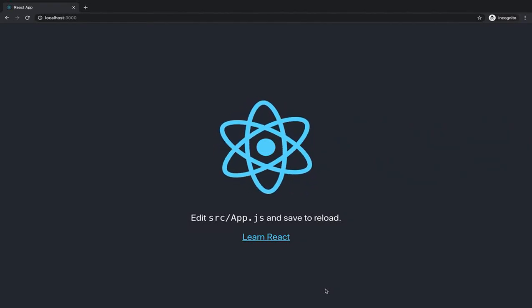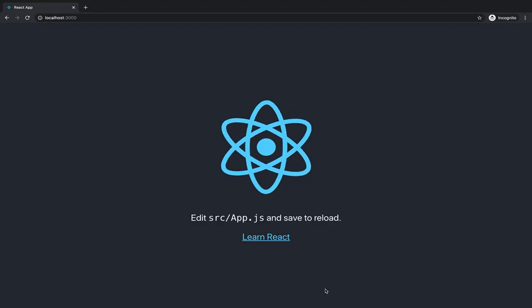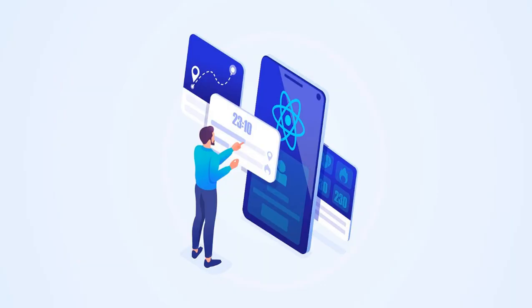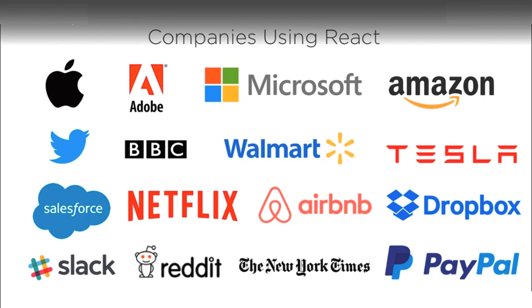React.js is one of the most popular JavaScript libraries in the whole wide world. It is a declarative, efficient, and flexible JavaScript library that is used to build user interfaces. It gives you the ability to compose extremely complex UIs from small and isolated pieces of code, which are called components.